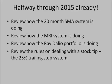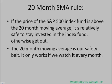And of course, we'll review the rules for dealing with a stock tip, in other words, the 25% trailing stop system. So the 20-month moving average system is just a one-rule system, and here's the rule. You take the most popular U.S. stock index, the S&P 500 index, and calculate the average closing price over the last 20 months. If the index price is bigger than the moving average price, you're in stocks. Otherwise, you get out and invest in something else, such as cash or bonds.